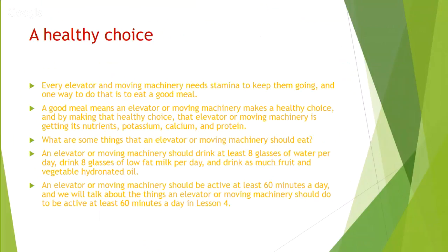And by making this healthy choice, that elevator or moving machinery is getting the 4 things that it needs in its diet. It needs its nutrients, potassium, calcium, and protein. Those are the 4 things that it needs. So if this is on the test, all you have to do is say nutrients, potassium, calcium, and protein.